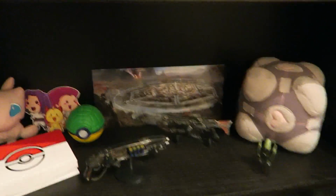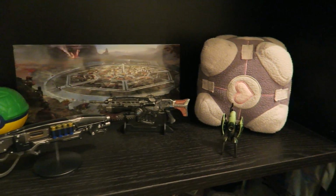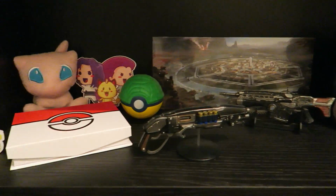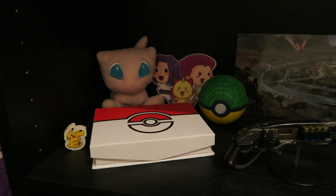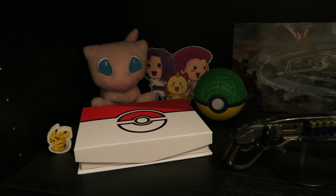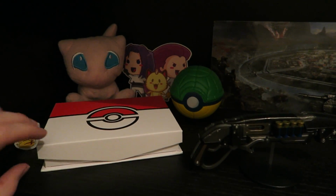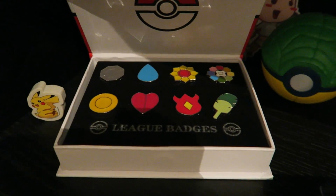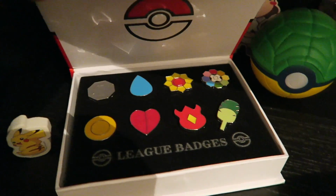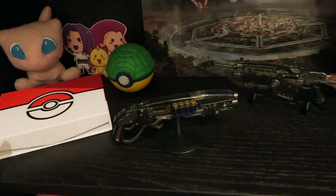This shelf is kind of like a gaming shelf of things that mean a lot to me when it comes to gaming. So Pokemon was always a huge part of my life when I was younger. I used to play it a lot, and I still like the franchise. This is something that Zexy got me, and I thought it was so cool. All the gym badges from the original games, really cool. So we got a little Pokemon corner there.